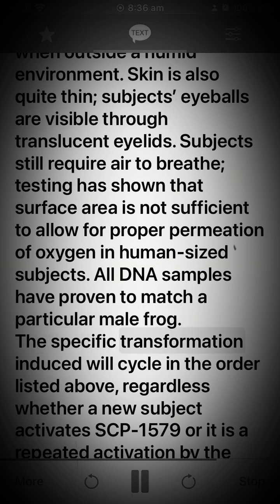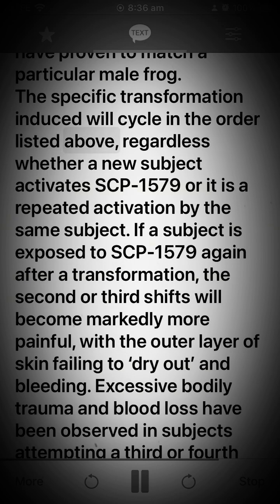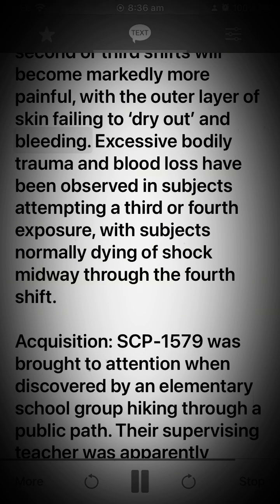The specific transformation induced will cycle in the order listed above, regardless whether a new subject activates SCP-1579 or it is a repeated activation by the same subject. If a subject is exposed to SCP-1579 again after a transformation, the second or third shifts will become markedly more painful, with the outer layer of skin failing to dry out and bleeding. Excessive bodily trauma and blood loss have been observed in subjects attempting a third or fourth exposure, with subjects normally dying of shock midway through the fourth shift.